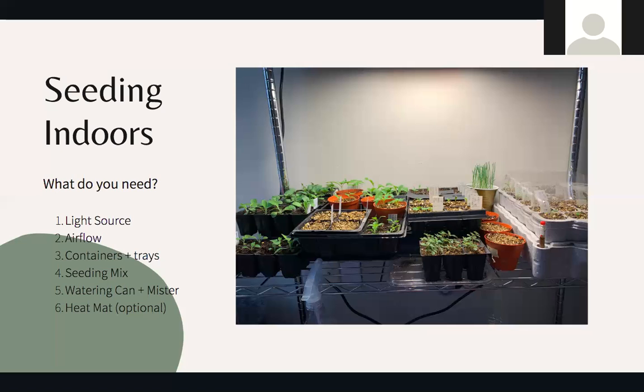So, seed starting mix. I get my seed starting mix just from Cole's Nursery here in town. They have a great organic mix by Fafard. It's Pro certified, and it's fantastic because it's porous, so it has airflow, but it also retains a nice amount of moisture for my seedlings. And always look for that certification label when you're getting your seed mix.